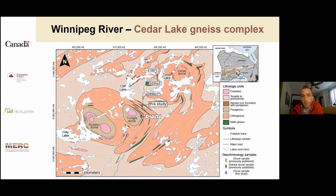And it's a really complex structural domain. There are these gneissic plutonic rocks, but they're all structurally interleaved with some supracrustal successions. So there are BIFs and paragneisses in here. And then these are all intruded by Neoarchean-aged intrusions of the Lount Lake batholith.